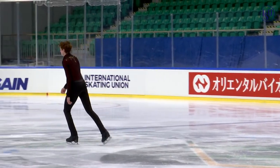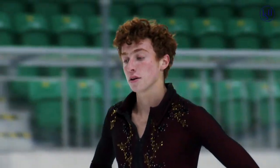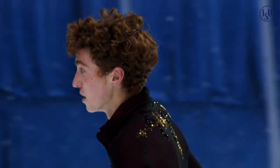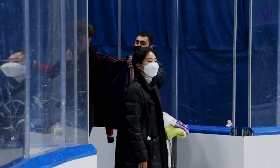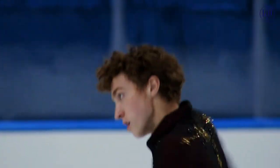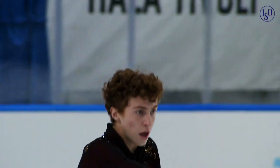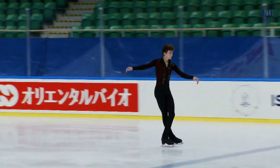Well, Matthew's personal best is 122.91. Going to need a 128.56 to take the lead. When you don't have the triple axle or the quad, you have to rely on a perfectly clean program with what you do have, and hopefully some connection to the music as well. It's going to be ever so close. But medals at stake here.